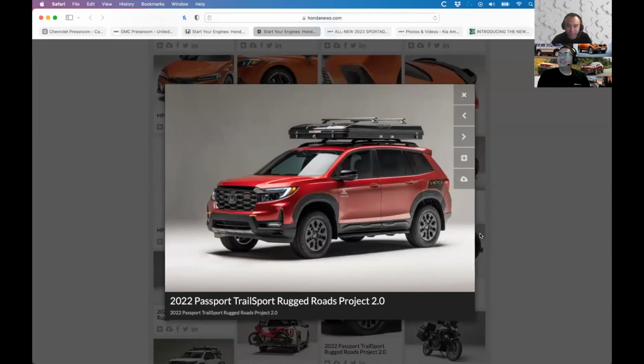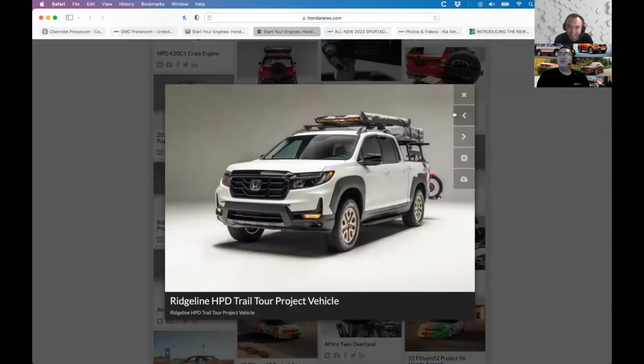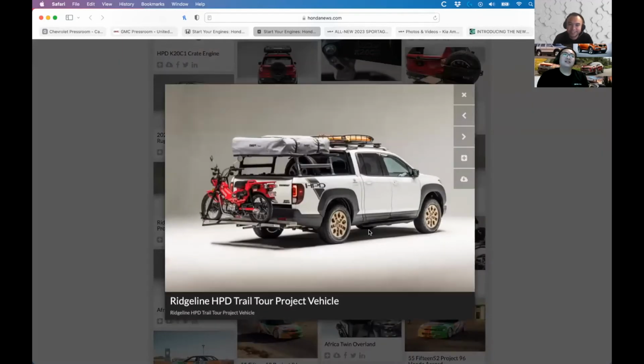They took their Passport, they gave it some tires, and then that's about it. Oh, there's a pop-up tent. Yeah. They didn't really even give it good tires. They gave it Firestone Destination. Like, I don't know who runs these projects, but I would love to be on these teams and just give them what people actually want. Like, no one wants Firestone Destination AT2s.